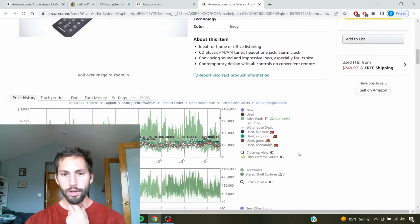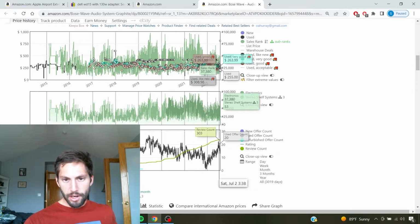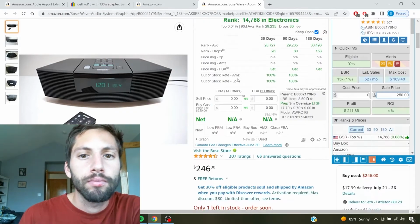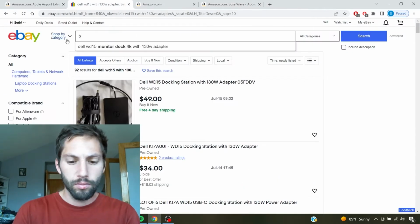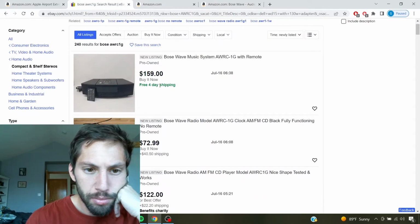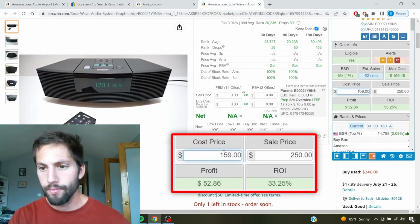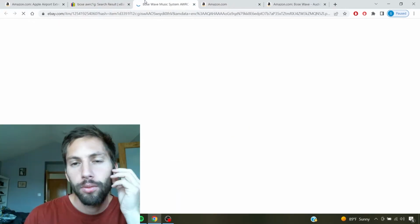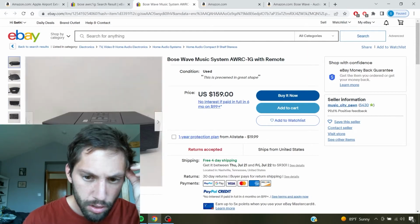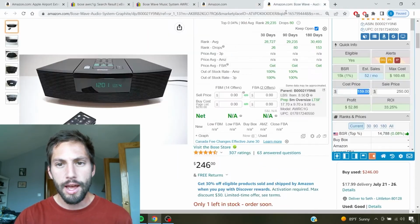There's no people selling this new. So this is like very discontinued. It's the actual price now. So I'm in the ballpark of 250. So already it looks like there could be some profitable things here. So I mean 159. That's 33% ROI right there. This is just it has the cord, it has the remote. Yep, so definitely this is something that you could purchase and sell on Amazon.